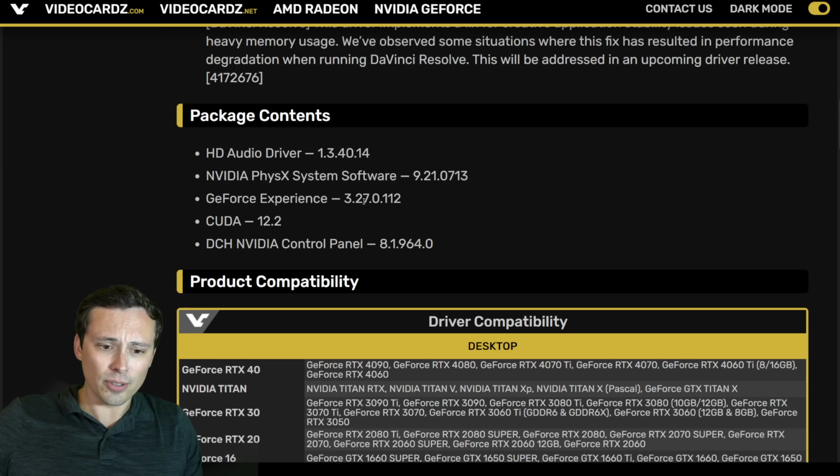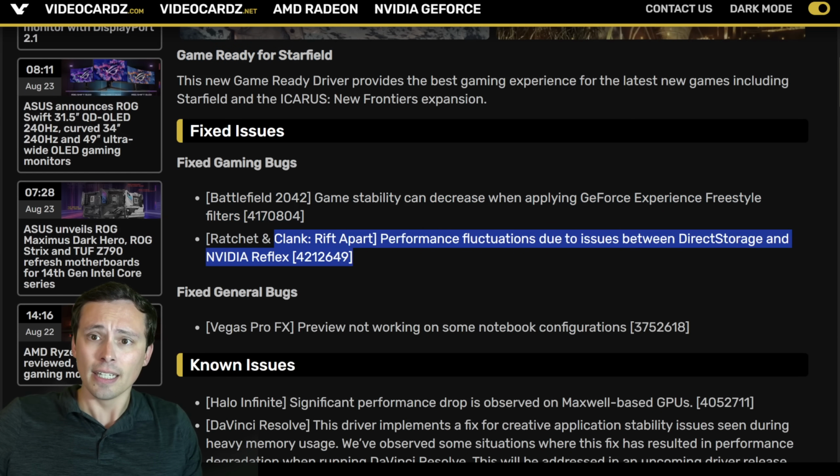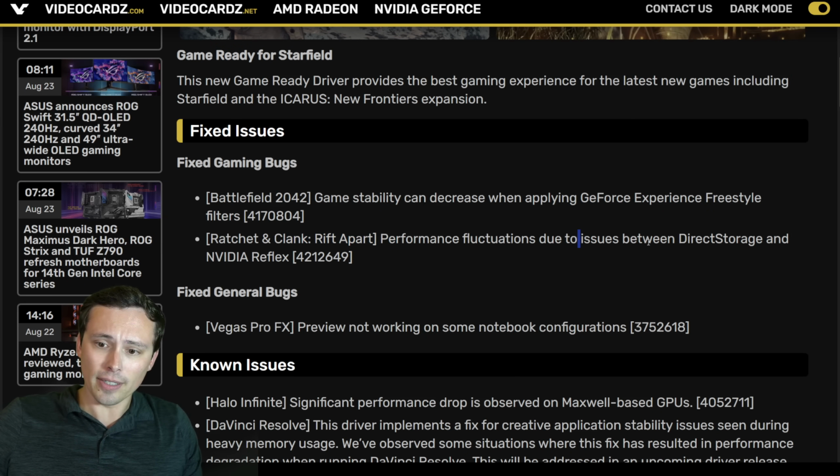But this, I think, also has a couple of bug fixes, things like that, including Ratchet & Clank Rift Apart performance fluctuations with DirectStorage and Nvidia Reflex. Looks like they are fixing that compatibility.